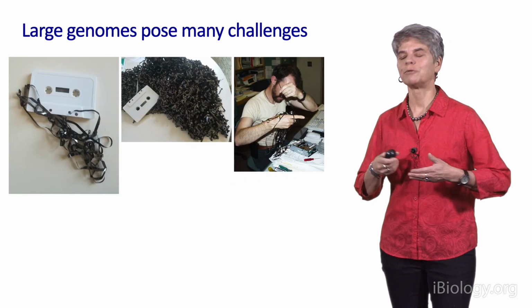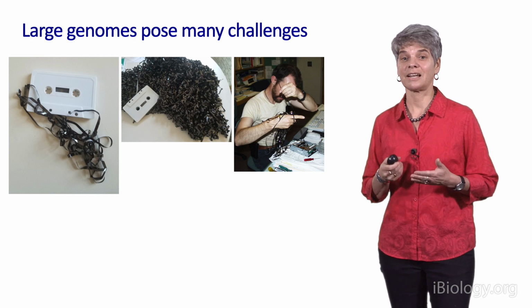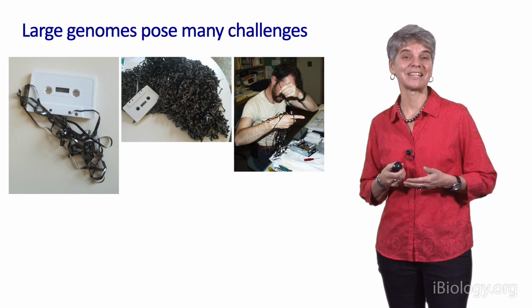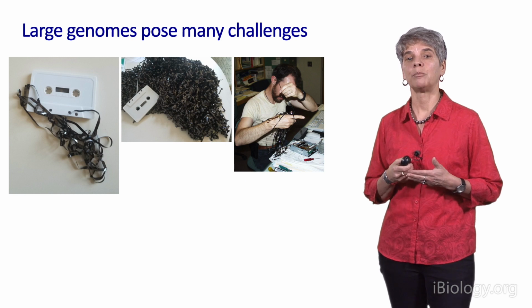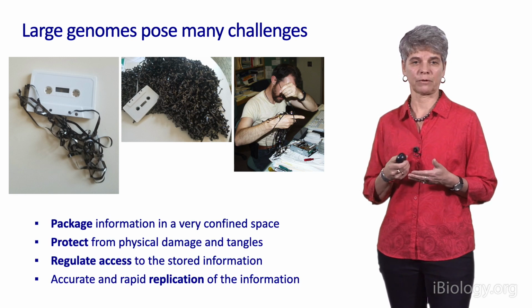A good analogy for using DNA as an informational molecule is a cassette tape, which was used in prehistoric times by humans to record music and play music. Just like the cassette tape, human genome packaging poses many challenges. We have to package the information in a very confined space.